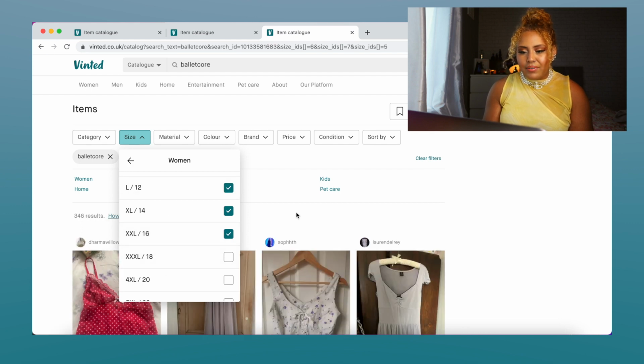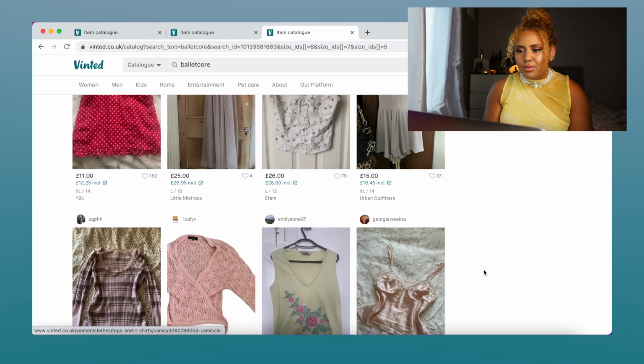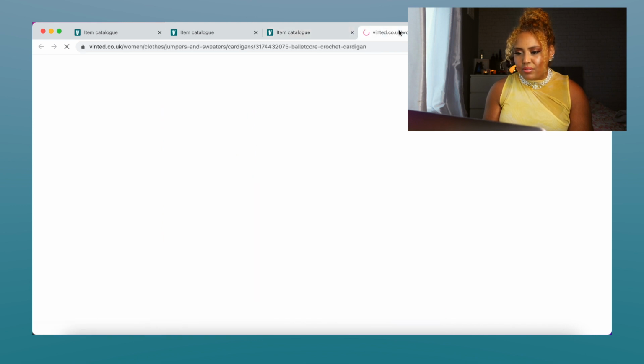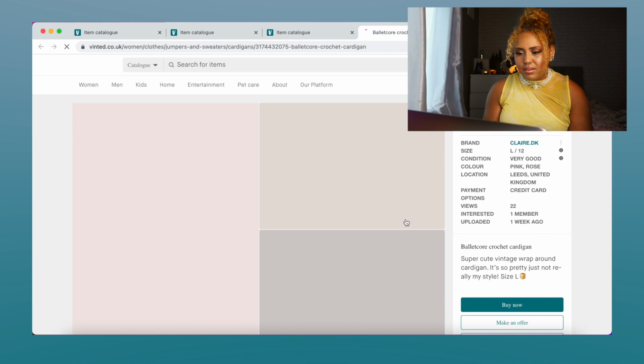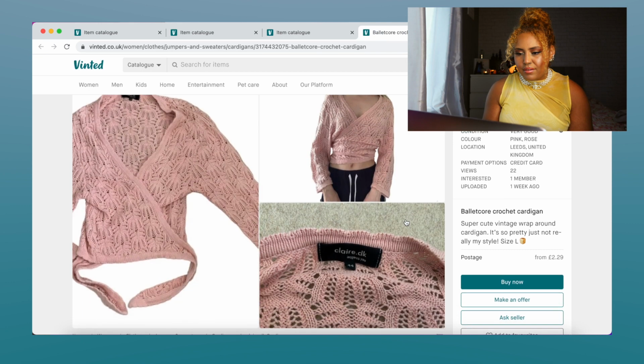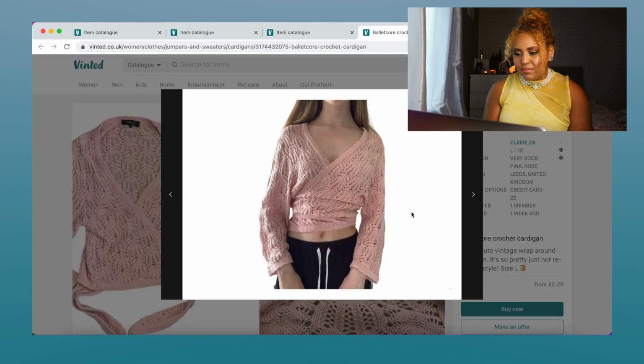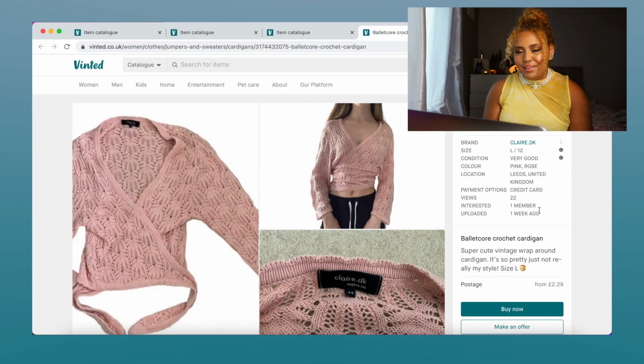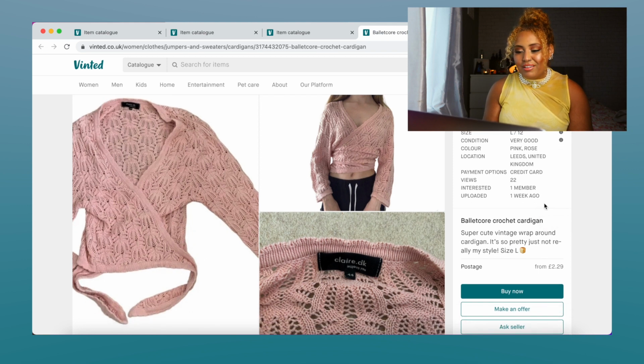Oh my god, I think that is absolutely stunning. That'd be so cute. £8. Oh, that is actually gorgeous, that. Oh no, I actually love that. No, I love it. I can't buy it. Aaliyah, you're not buying it. I can't buy it, but I do love it. Oh, I'm adding that to my favourites.